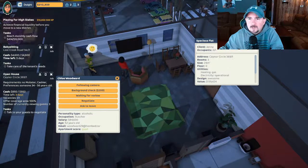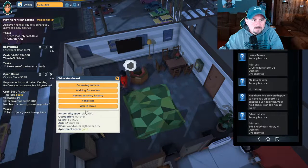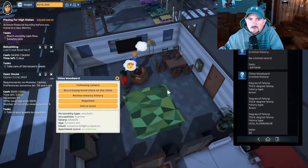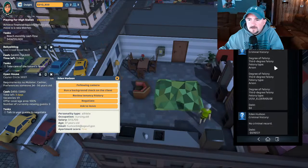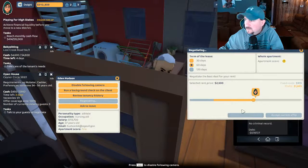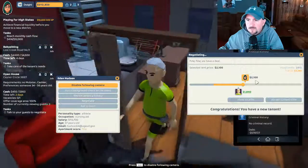Chloe Woodward. Okay, let's get rid of this here. Unsatisfying. Ugh. You know what? Let's do a background check on her. Elder abuse. Okay, that's not... Let's do a background check on this guy. No criminal record. Let's negotiate with him. Let's go to 2,500. And let's see what he has to say about that. Oh, he's at 1,100. That's way off. Okay, we'll meet you in the middle somewhere. 2,100. 1,840. Accept current offer. Okay.